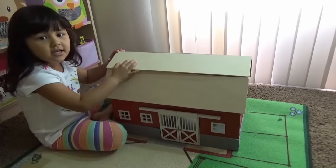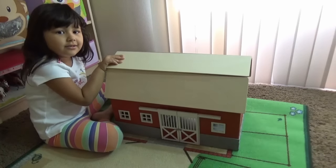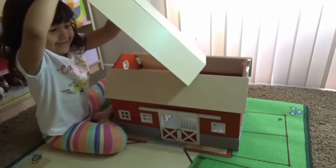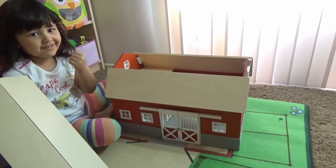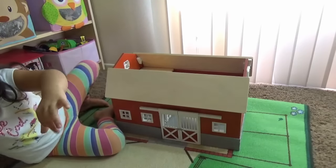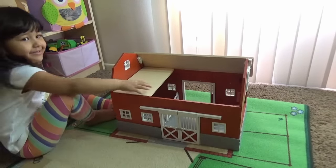So guys, I'm going to show you my barn, the roof opens. Wow. Do you need help? Oh, you take it off. So this is a wooden roof. The entire barn is made from wooden plastic. Oh, it hurts my knuckles. So that's the other roof. Ouch! A 4-year-old can remove it.